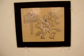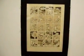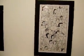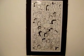The third book, another print. The fourth book, yet another print. This is the 20-panel narrative featuring my dad and I, and this is the 5th book. This is a larger piece of original artwork. It's about 2 feet by 1 foot.